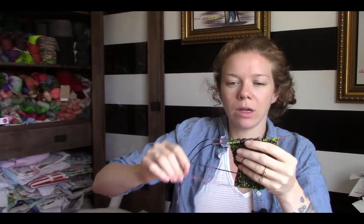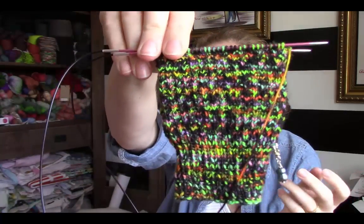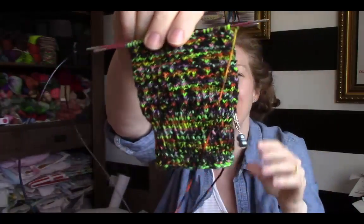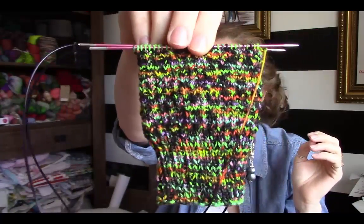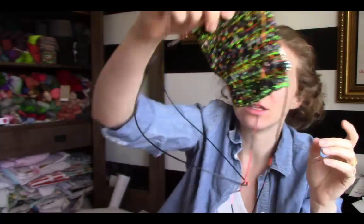Here is what I have on these. In 2 weeks, I knit about 2 inches. Go me. So this is my progress keeper. I've knit about 2.5 inches on this lovely sock. At least now it's got a pattern. So I really like this.